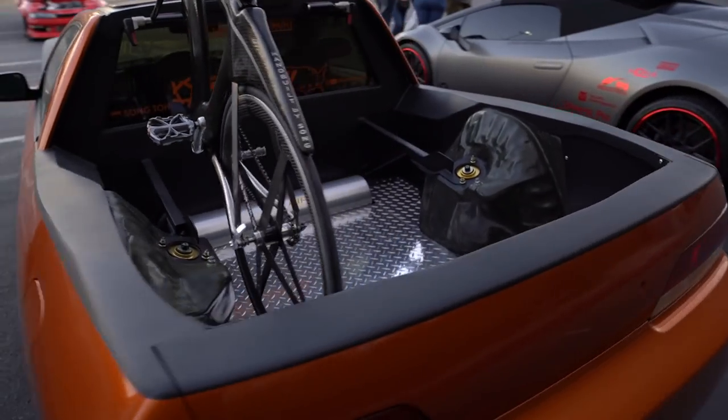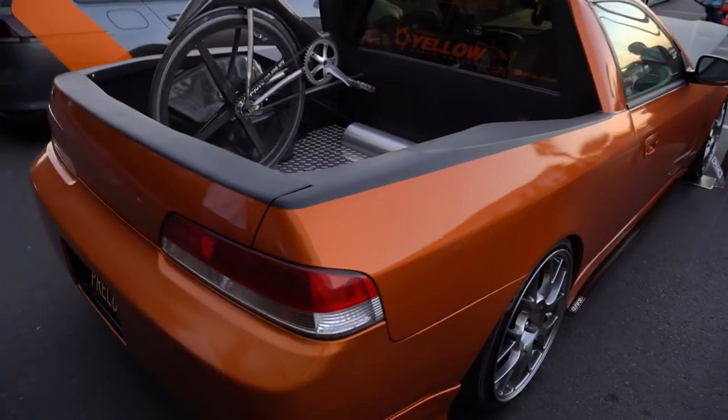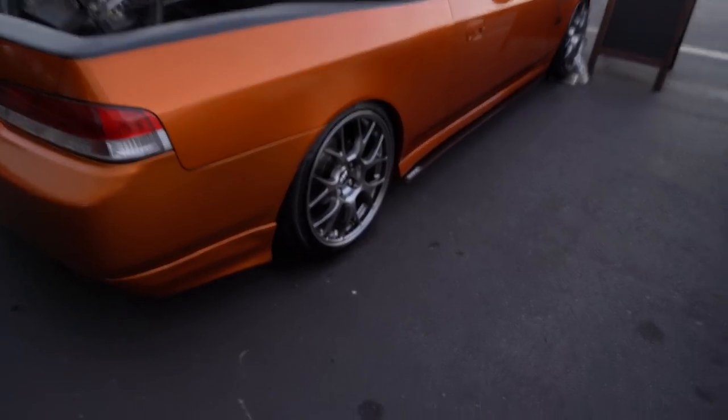Totally sick. Honestly, if Honda made this, I would buy this. I would. I just think this thing looks so wicked, wicked cool.